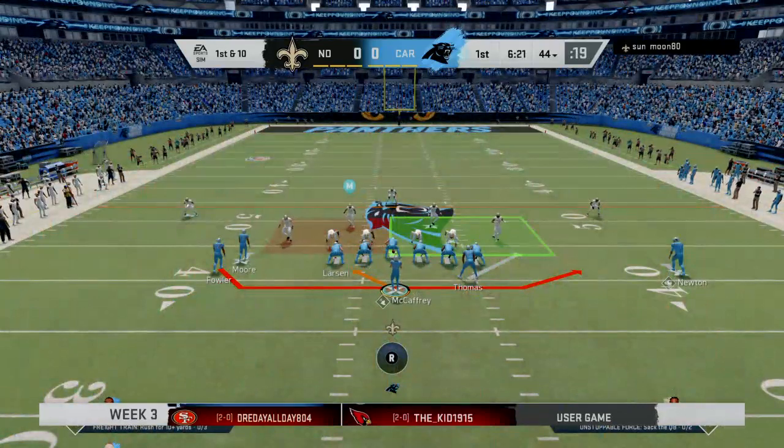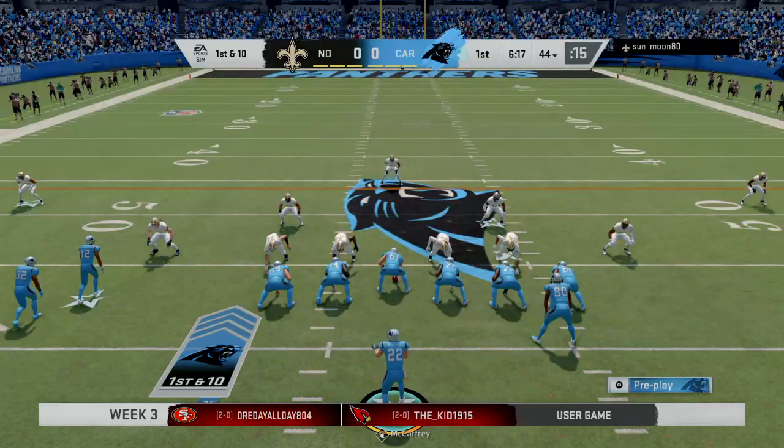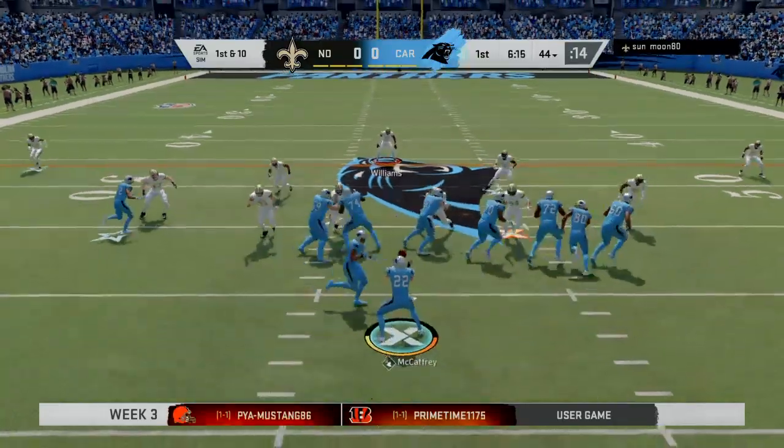Ready. 60 outlaw. I got you. Hey, rock, let's go.